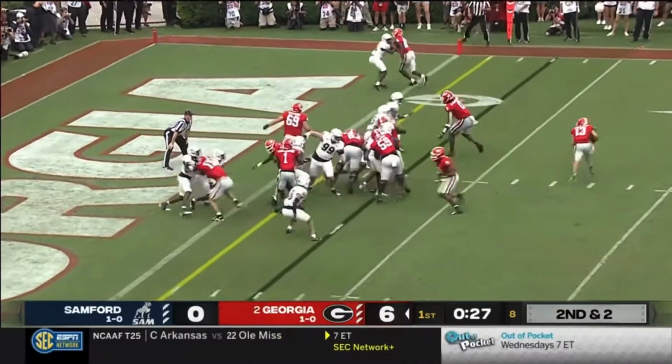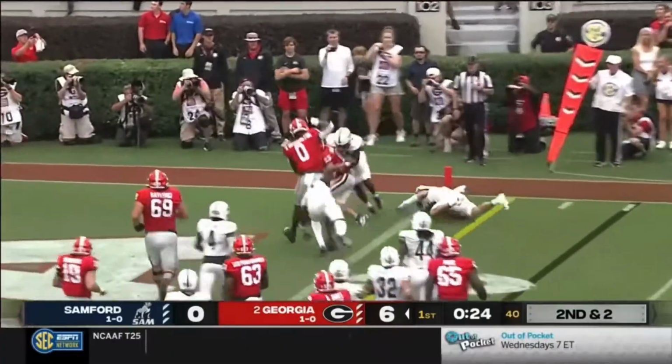Milton again next to Bennett. It's Stetson himself, touchdown Georgia.